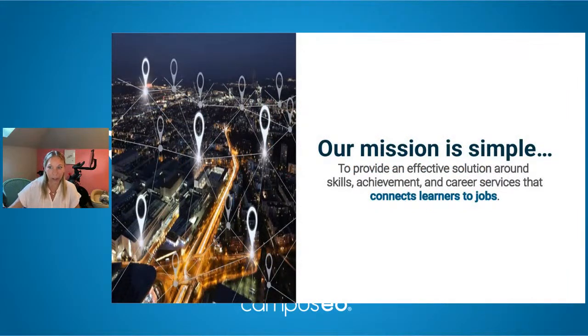At Ready to Work, our mission is simple. We want to provide you an effective solution around skills achievement and career services that connect learners to jobs. So it's not just about getting your education, and it's not just about job searching, but it's about bringing those two things together. So, at the end of your program, you will have job opportunities guaranteed.